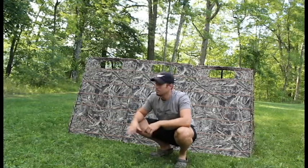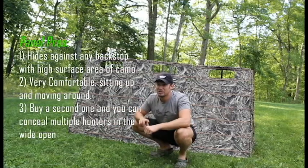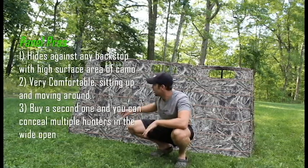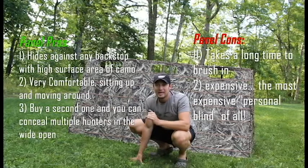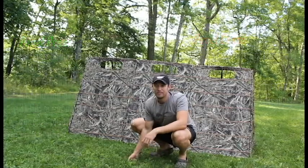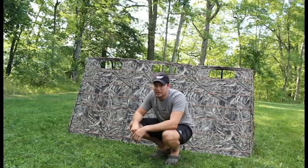So in turn, panel blind pros: hide against any back surface. It's the most comfortable of blinds, being that you can sit and move around and still remain concealed back here. You just need to make sure you give yourself a lot of time to grass this thing in, in order to make sure that you get the thing installed before the birds are flying, because there's a lot of moving parts. So there's a quick review of the 3 types of hunting blinds that I'm going to be wing shooting out of this year.